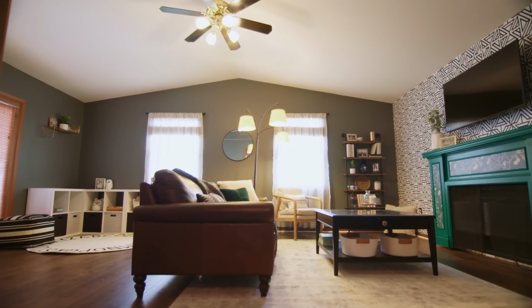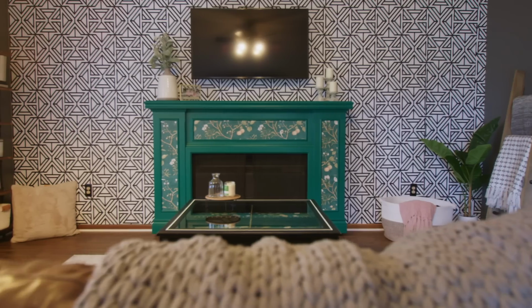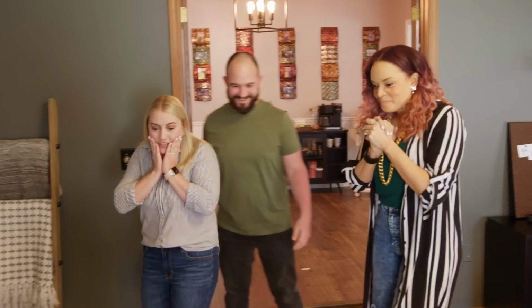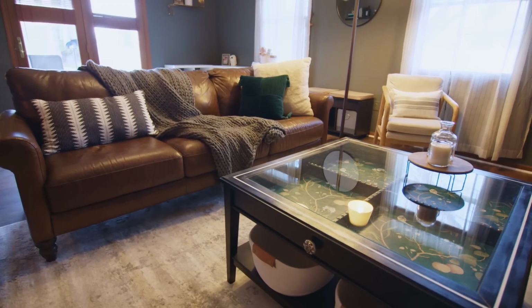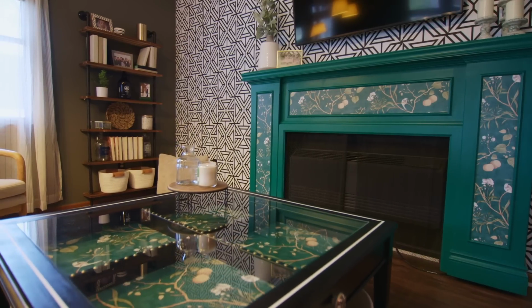Oh my gosh! Oh my gosh! Is this even the same room? That feature wall is everything. Look at the mantle! Oh, look at the coffee table! What do we think? It looks so good! This is a custom coffee table. We thrifted it, and then I refinished it so that it can tie in with this wall.